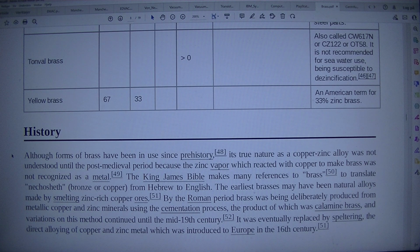History. Although forms of brass have been in use since prehistory, its true nature as a copper-zinc alloy was not understood until the post-medieval period, because the zinc vapor which reacted with copper to make brass was not recognized as a metal. The King James Bible makes many references to brass, to translate nechosheth, bronze or copper, from Hebrew to English. The earliest brasses may have been natural alloys made by smelting zinc-rich copper ores.